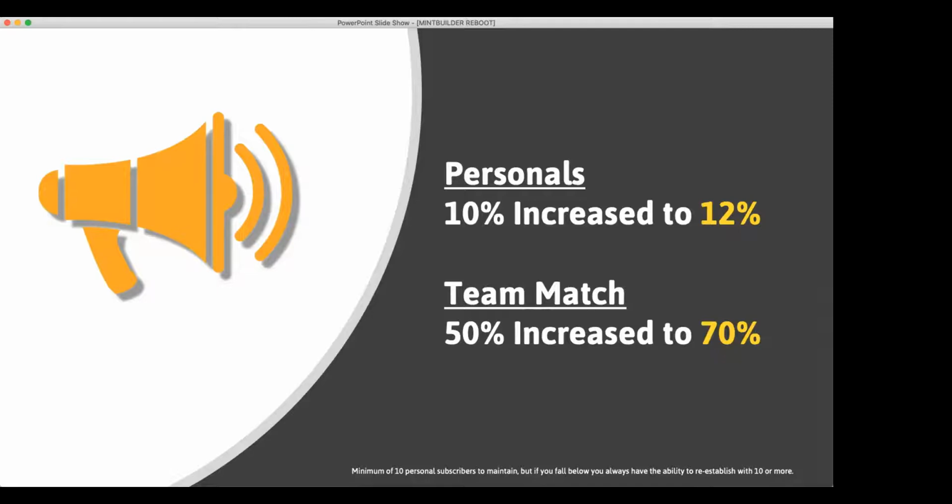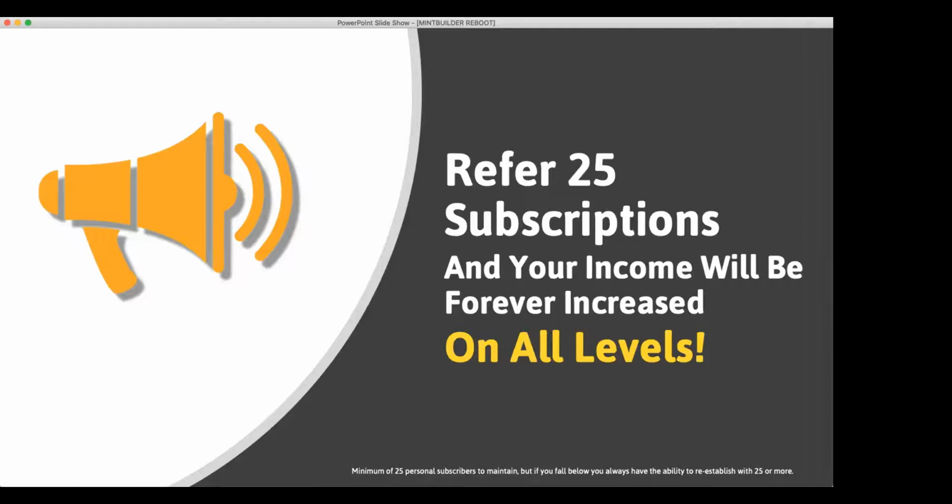But let's say that you fall down to 9 or 8 or whatever. That's fine. You just put 1 or 2 more back in, get back to 10, and you always get to keep that. So it's not like once you lose it, it's taken away. But the idea behind it is perfect, because now your income is going to be on a recurring basis. It's a bonus that's going to be recurring that you're always going to get paid for the life of your business. Now that's huge.